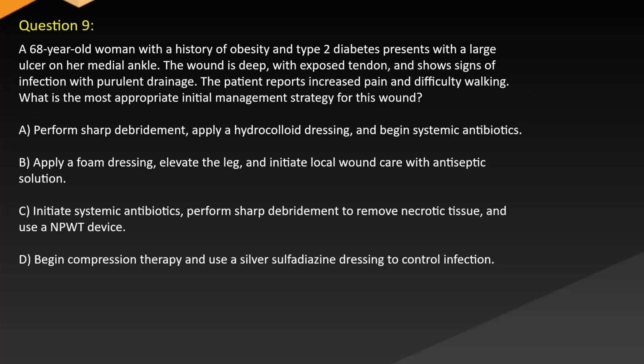Question 9. A 68-year-old woman with a history of obesity and type 2 diabetes presents with a large ulcer on her medial ankle. The wound is deep with exposed tendon and shows signs of infection with purulent drainage. The patient reports increased pain and difficulty walking. What is the most appropriate initial management strategy for this wound?